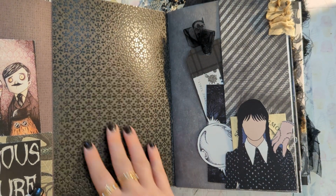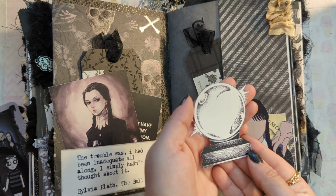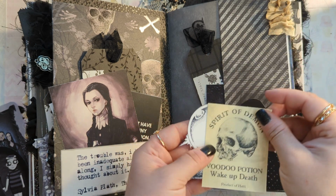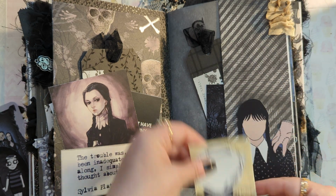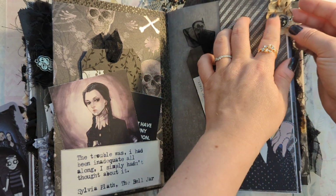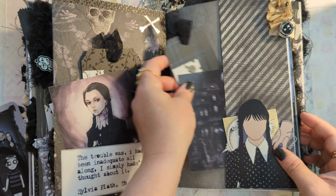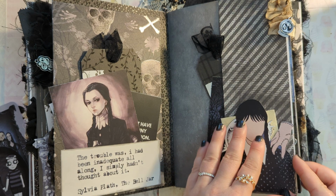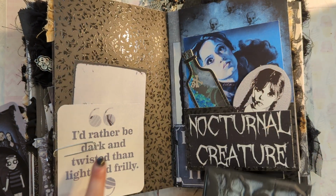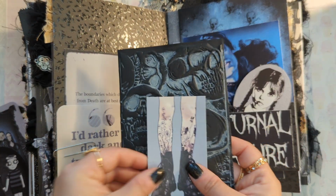A nice big ample large page for a photo. I have the little ball here because this is what Morticia gave her so that she could communicate with Wednesday while she was at the academy. And so behind there then, the charm that goes with it is a matching ball too. And then this is also a tuck spot here. And behind here is a pocket, the journaling card, embossing folder.